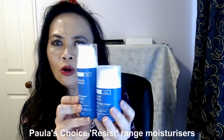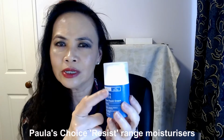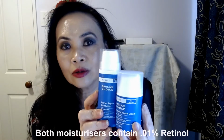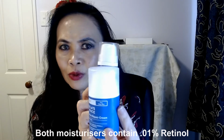Otherwise, let's get started. From her Resist range, they all come in this beautiful ocean blue packaging. And this one is dry and very dry. So this is the short tubby tub, and this one is the long skinny one. Both these products contain 0.01% retinol, and both are the moisturizers within the Resist range for normal to dry skin. And this one here says dry to very dry skin.